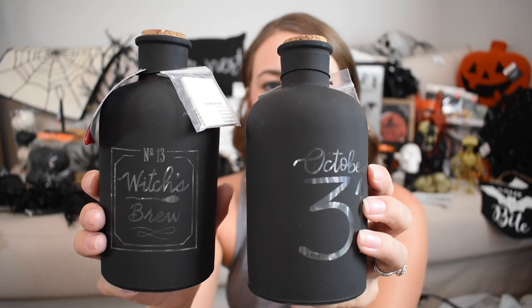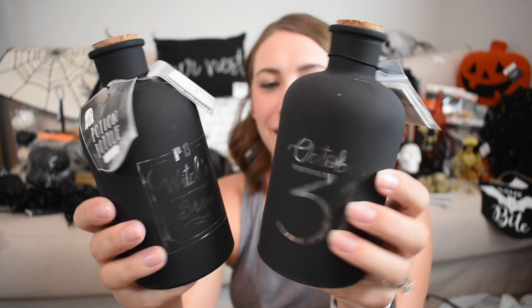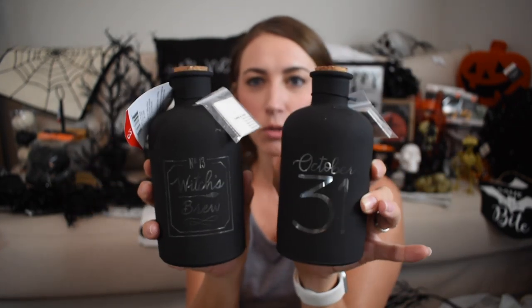And I had to get these potion bottles. They are just so adorable. I had this one, it lights up. I don't think I can get it on, or if the battery works. Oh, I have to pull the little thing out. This one says October 31st. And this one says Witch's Brew. I just thought those were super, super cute.